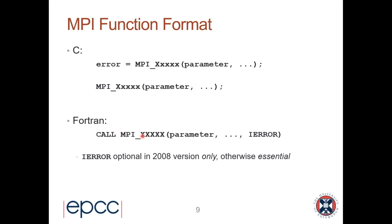So in Fortran, it's call MPI. The capitalization doesn't matter in Fortran, and the error code is an extra variable. The ierror argument is optional in the Fortran 2008 version because Fortran 2008 supports overloaded functions with different numbers of arguments, but otherwise it is essential. The number one mistake that Fortran programmers make is that they forget to put the error code in. We'll cover later why you often may never check it. In C, you can just ignore it because it's a return code. In Fortran, you have to specify the error code as a variable.